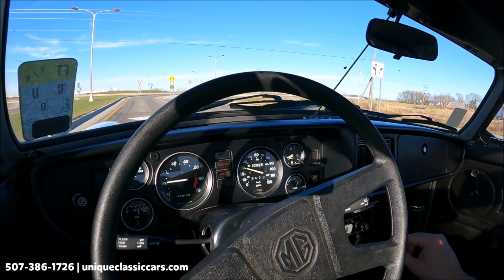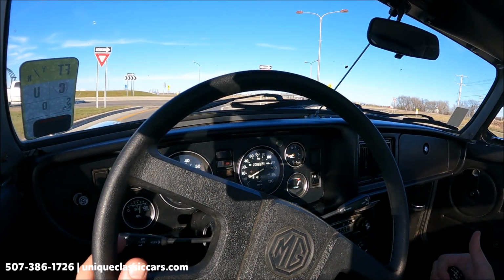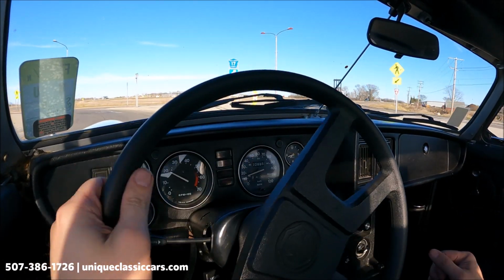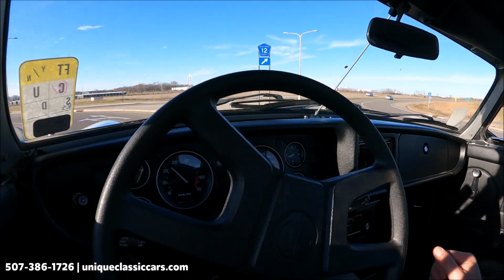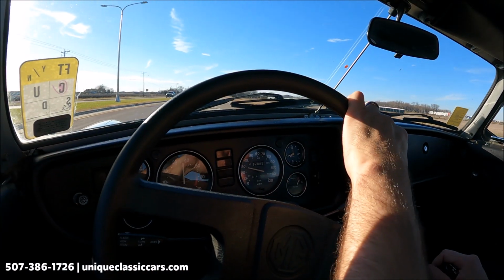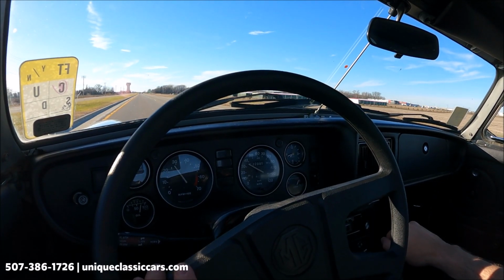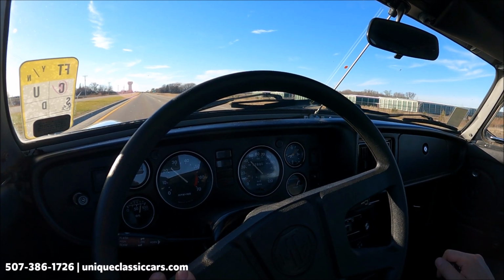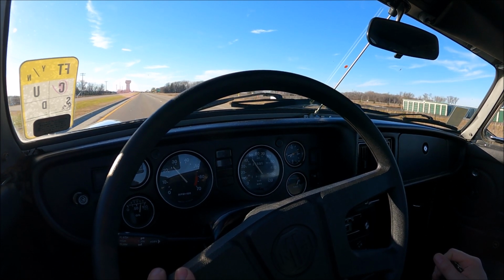Comfortable bucket seats in this little car. I'm 6'1" and I do fit just fine in this little MG. Even with the top up, lots of headroom, plenty of leg room. Corners easily, being such a small, light vehicle. Smooth on the highway. Also, for such a small, light vehicle, it absorbs any imperfections in the road very well.